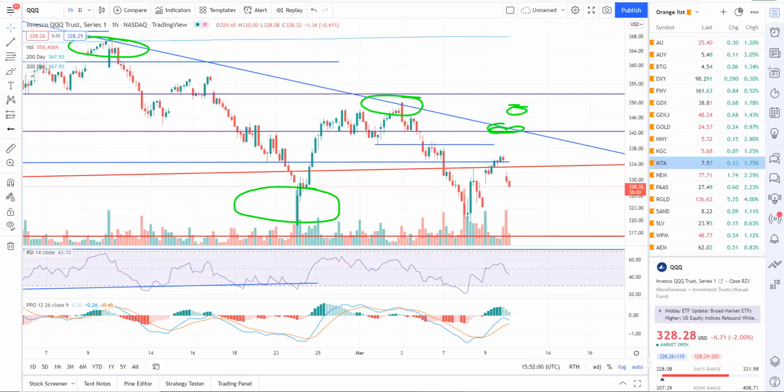Again, nothing on this channel is financial advice, and in general, everything is based on probabilities. I don't know where the market's going. Nobody knows where the market's actually going to go. We just have to read the charts day by day and then measure the probabilities. And then we have to manage our risk reward, okay? So it's all about managing risk once you find the probabilities are in your favor.